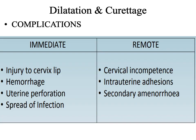Complications: we have immediate and remote. Immediate complications: injury to the cervical lip, hemorrhage, uterine perforation, and spread of infection. While remote: cervical incompetence, intrauterine adhesion, and secondary amenorrhea.